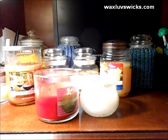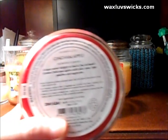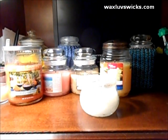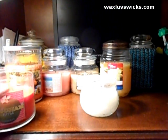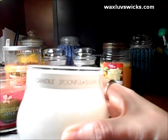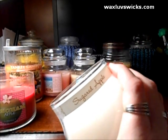So anyway, this is just a really nice basic apple scent. It says on the bottom, a sugar sweet delight to find at the orchard. Golden delicious apples with juicy pear, ripe peaches, and sugar cane. It just reminds me of autumn apple. It's just basic. Next I have Yankee Candle's Spoonful of Sugar line, and this is in the scent Sugared Apple.